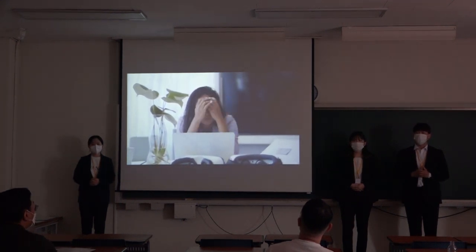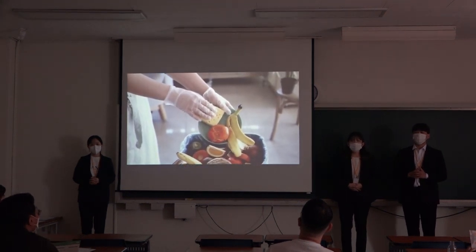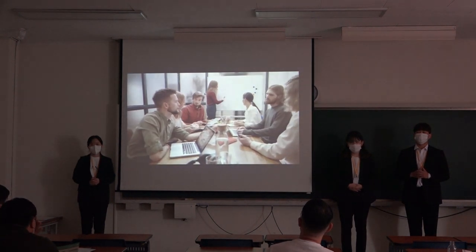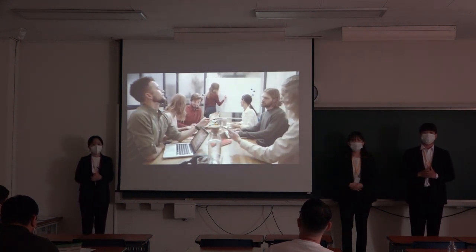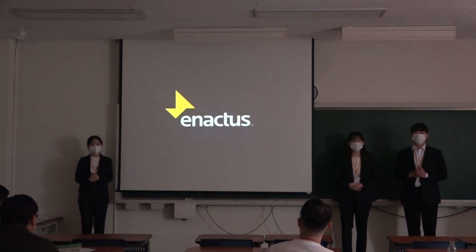People think some things are impossible. Some things are considered inedible because they are ugly, and regarded as unwearable because they are not being worn anymore. From here, we collect the possibilities and make sustainability. We change inedible to edible, unwearable to wearable. We are EnactusKorea.